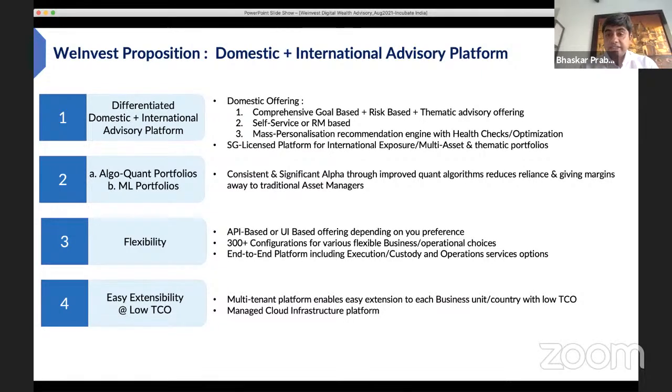As I said, on the international side, you can just contract with us and we could white label our international offering into your internet banking or self-service or RM channels. We have almost 60 plus portfolios, with a track record of over 5 years. I was just showing you some of that. The second difference is obviously the algos and the quant stuff, along with the machine learning piece. We've shown how we've done a lot of differentiation in terms of generating significant alpha. Because at the end of the day, if you're trying to do wealth, it's also about the product. And we are happy to assist.